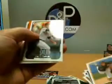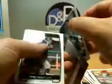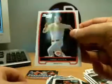There's John Cucino. Drew Smiley. There's orange Jason Wilson, numbered to 250. He's with Tampa Bay. We got an AJ Griffin chrome. We got a Stephen Golden chrome. There's another Prospect Redemption, Adam Giacalone, and Jesse Winker.